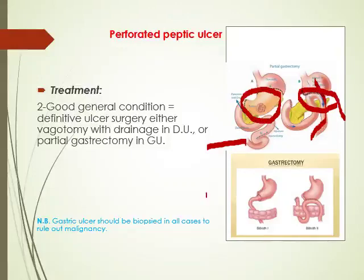In this second picture, distal gastrectomy was done and Billroth type 1, which means gastroduodenostomy, has been performed.